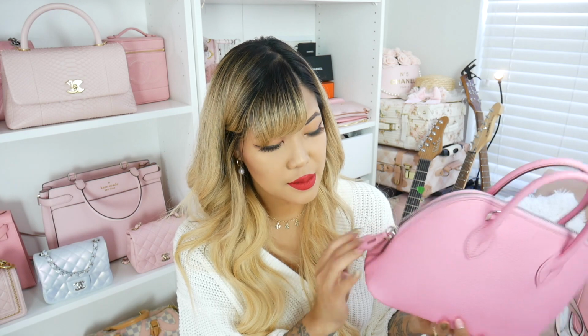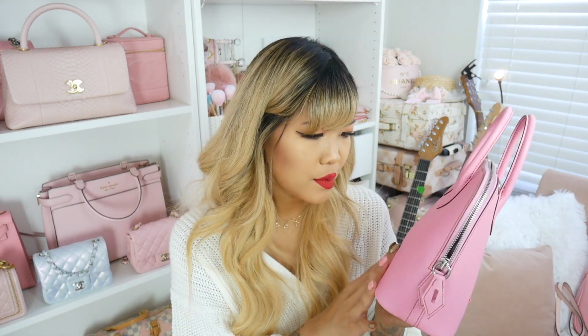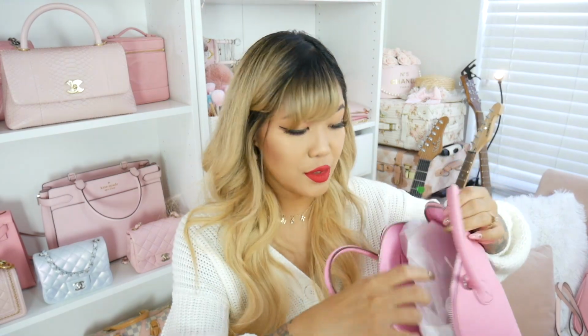It is harder. It's not as hard of a leather as the Kelly bags, but I think it might be because of the shape of the bag. But yeah, I do remember my SA saying that this one is Epsom. I tried to look on the receipt, but it didn't say on there either. Anyways, when you open the bag up, oh, here is that little lock thing.